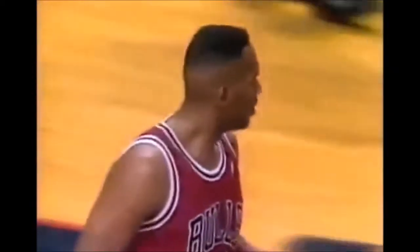Here's Brandon trying to take John Paxson on the drive, and he misses the layup. Mike Sanders is going to get back in as Pippen heats up. Wilkins kept it alive. Got a loose ball foul on Scottie Williams on Stacey King. Foul is number 21, Stacey King.